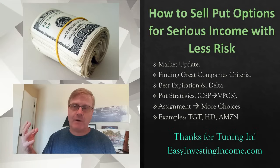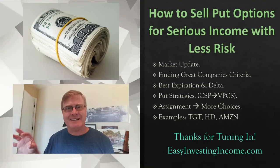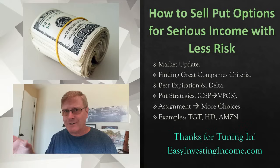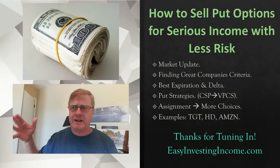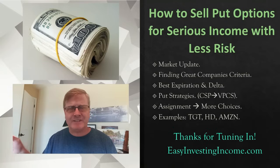And then, I also will look at delta. I'd like to sell puts with what I call a 15 delta. And it's not necessarily an exact 15 delta. Sometimes it'll be like a 20 delta. And it seems to correspond pretty closely with that 10% off. So I found that 10% off going out about 45 to 60 days is right around a 15 to 18 delta.